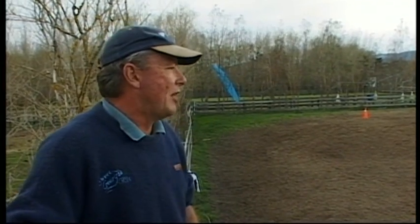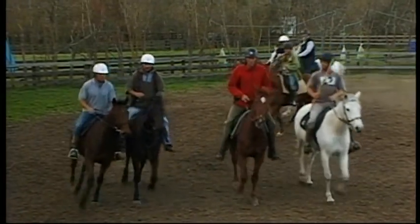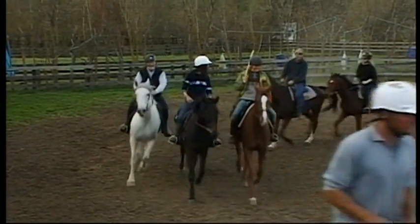Spreading in fours, left, right. Where you going, Graham? Go wide.